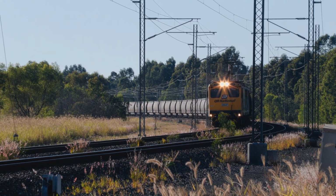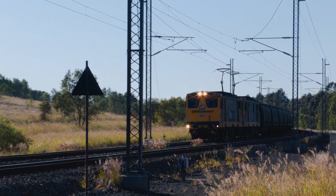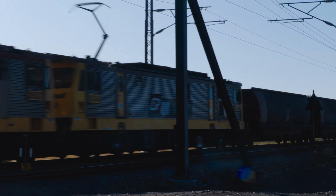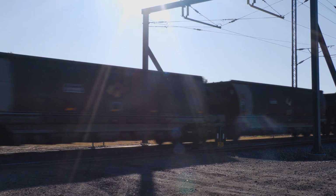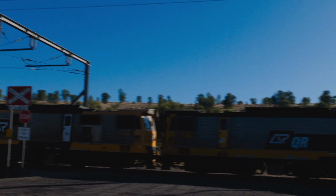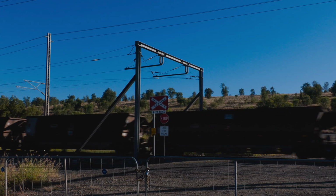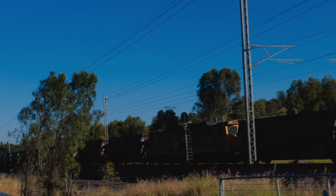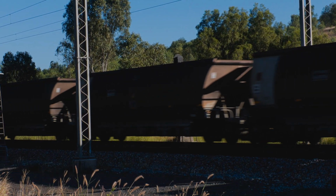I caught up with the train at Coppabella to show you an interesting network feature. Look mum, no wires! This intentional gap was made so the Coppabella mine could get oversized machinery on or off site. For example, a Caterpillar D11 dozer, a massive machine that would instantly take out the overhead line equipment on the back of a semi-trailer.